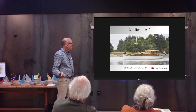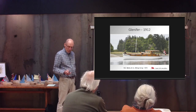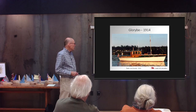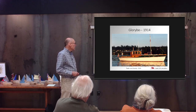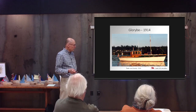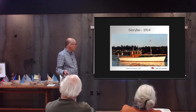Okay, similarly with the Glenifer. She was built in Hong Kong, but she's up here in British Columbia now. And finally, the Glory B. She was built by Taylor and Grandy here on Lake Union. Again, a very strong sailboat influence, especially if you think about what it would look like without that little house in the back. Incidentally, all of these boats that I have as examples are here in the Pacific Northwest.